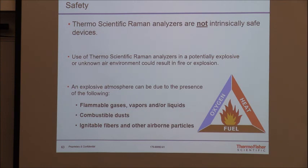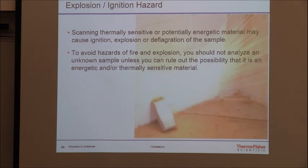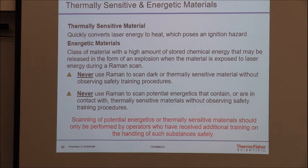The devices are not considered intrinsically safe. Okay? There's actually ratings for them. We don't promote them, we don't utilize them, so we tell everybody that they're not. So just be aware of that. If you're going to scan something that's thermally or potentially energetic, use safety precautions that aren't going to be on the device. Okay? Don't scan the energetics with the Raman.